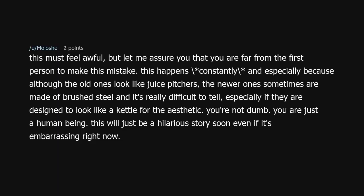This must feel awful. But let me assure you that you are far from the first person to make this mistake. This happens constantly, and especially because although the old ones look like juice pitchers, the newer ones sometimes are made of brushed steel, and it's really difficult to tell. Especially if they are designed to look like a kettle for the aesthetic. You're not dumb. You are just a human being. This will just be a hilarious story soon, even if it's embarrassing right now.